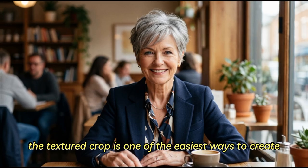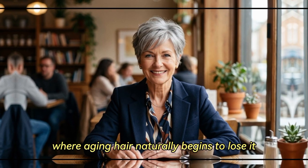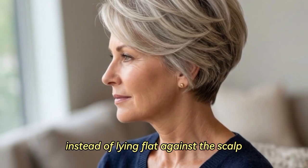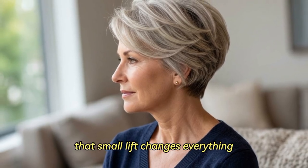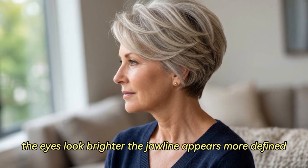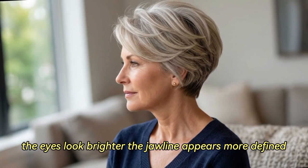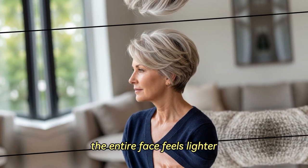The textured crop is one of the easiest ways to create instant volume, where aging hair naturally begins to lose it. Instead of lying flat against the scalp, this cut creates gentle movement and height around the crown. That small lift changes everything. It makes the face appear longer. The eyes look brighter. The jawline appears more defined. And because the sides stay soft instead of bulky, the entire face feels lighter.